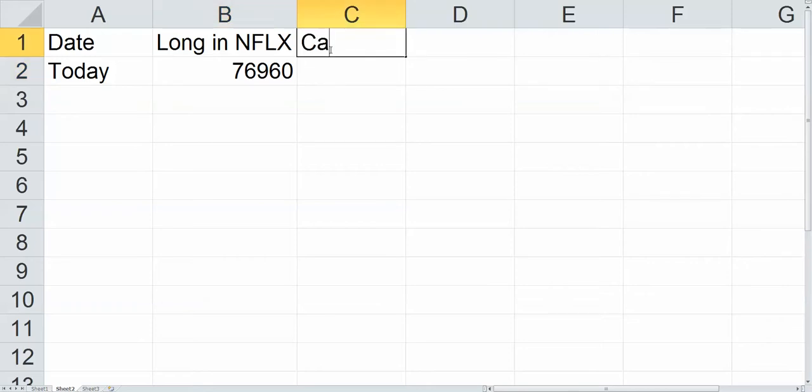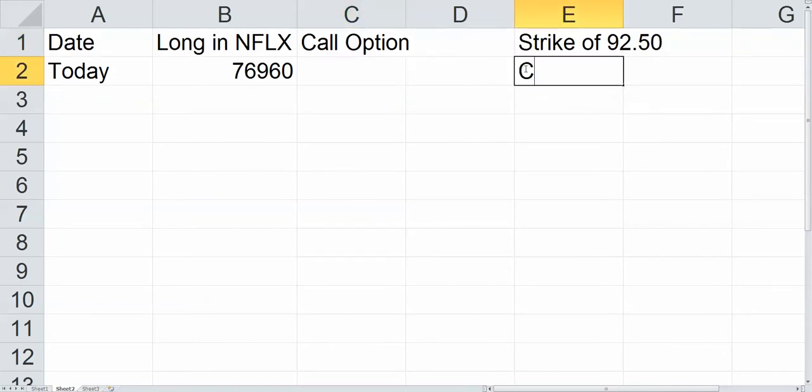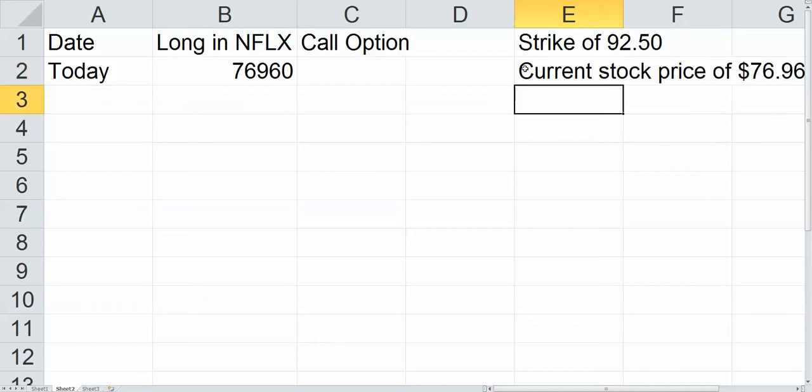So you decide to write a call option with, let's say, a strike price of $92.50. And the reason we're choosing a strike price that's quite a bit above the current stock price, which is $76.96, is because you don't want whoever buys it to actually exercise the option, because you don't want to deliver your shares of Netflix to them, because you want to hold the shares of Netflix, because you anticipate the price to rise over the next year, I'll say by a year from now. So we're going to choose a strike price that's fairly far away from the current stock price, a price you are fairly certain will not be reached before the expiration date on this option.